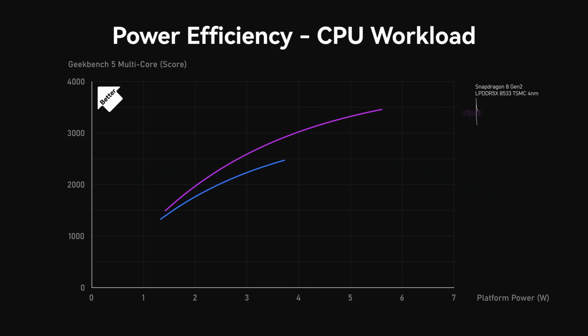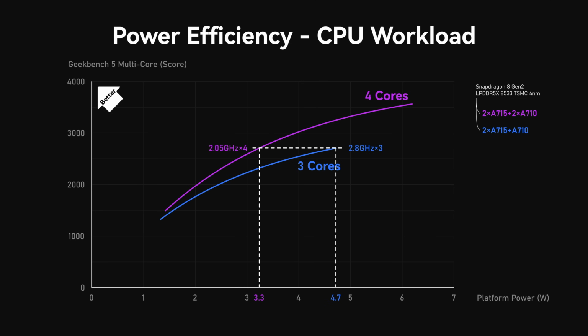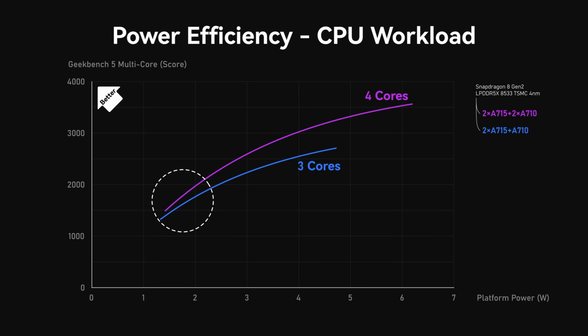Here we tested the power efficiency of 3 P-cores against 4 P-cores. As we can see, on mid to high clock speed, 4 cores absolutely smashed 3 cores in efficiency. If we have a mid-level load, let's say right here, 4 cores can handle it at the same performance while using 1 less watt of power. Pretty impressive, right? However, when you're looking at lower frequency, that advantage on core count is getting smaller, and 3 cores will finally outperform 4 cores under 1.2 GHz right here. But at this point, it doesn't really matter anymore because your phone is not generating much heat anymore.